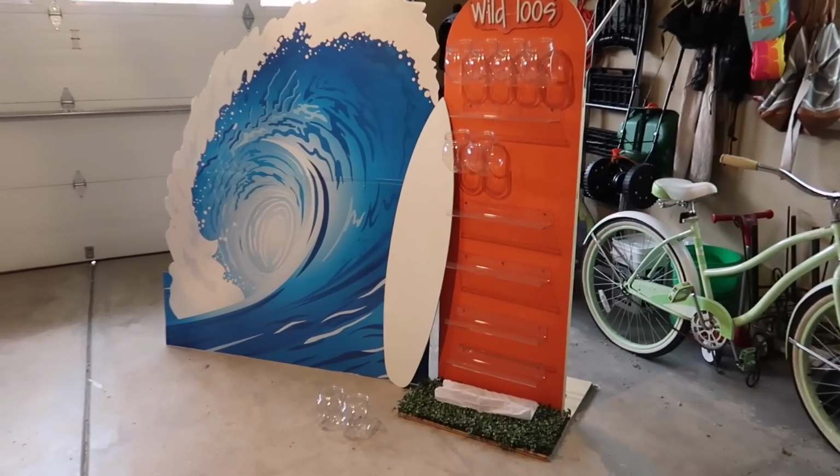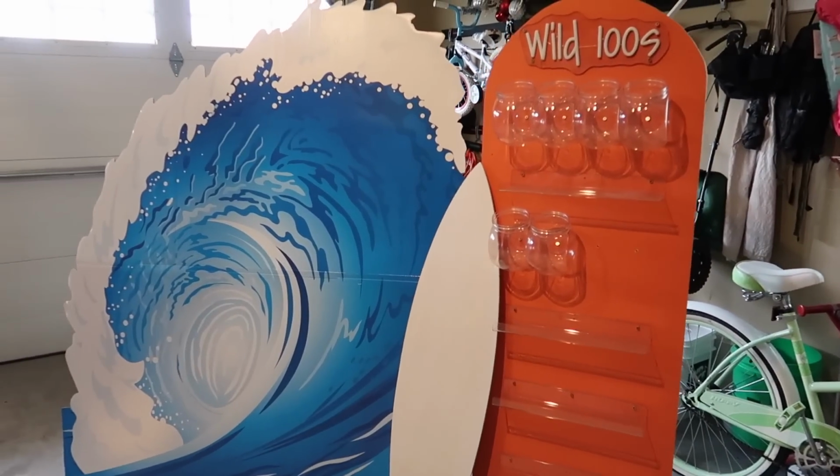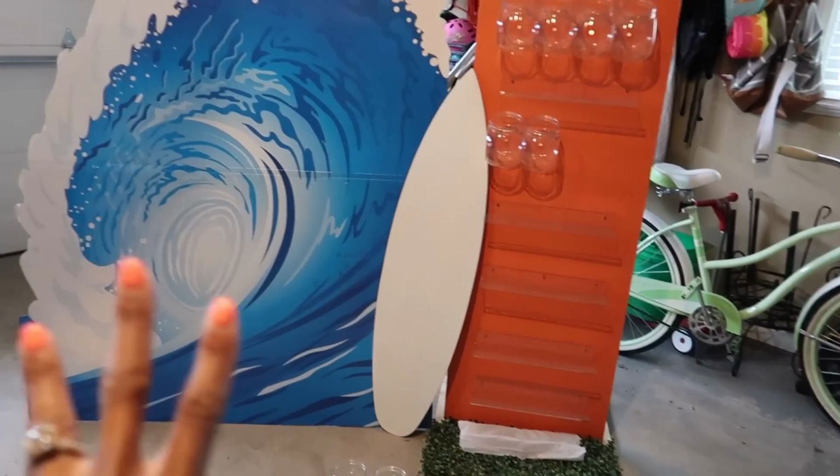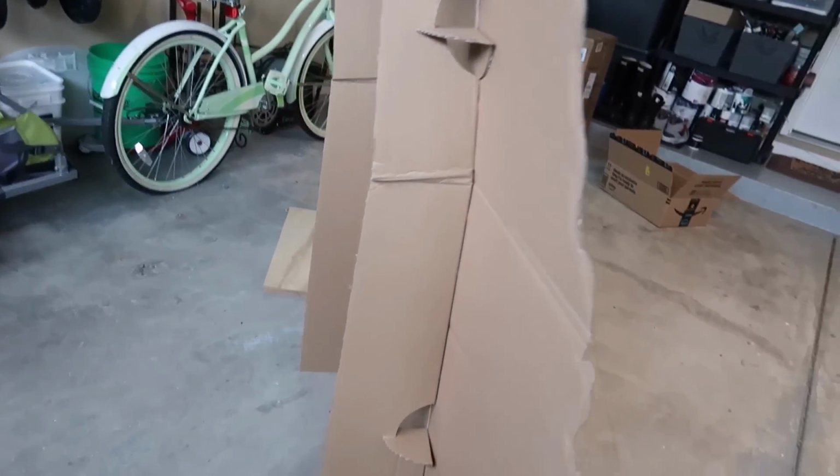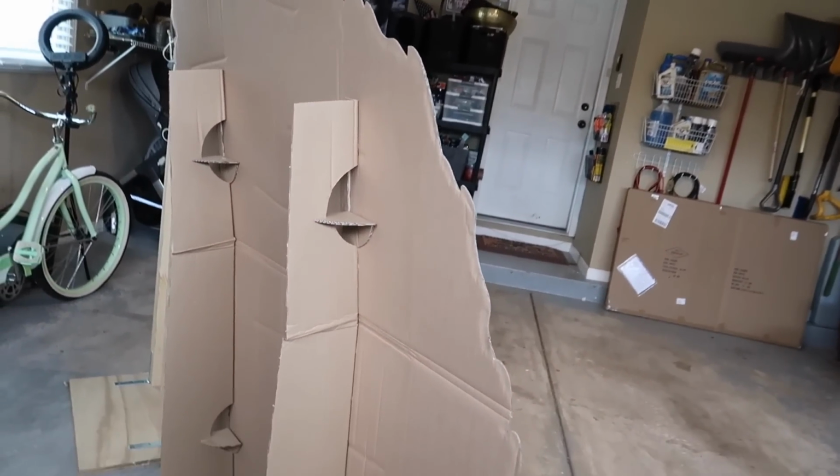Okay, y'all, so let me walk y'all through my plan. As you can see, I told y'all we were doing the wave theme. So I was able to get this big wave structure. It's made out of cardboard. Let me show y'all the back. This came from Amazon, one of those like Oriental Trading companies.